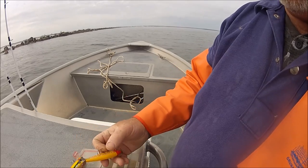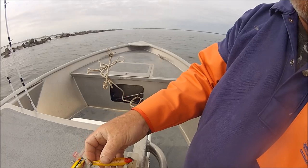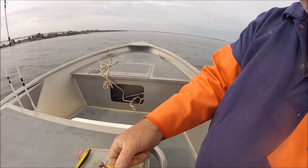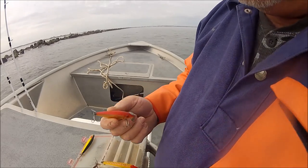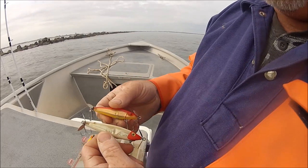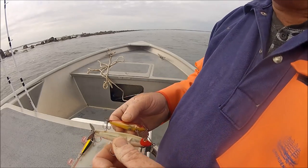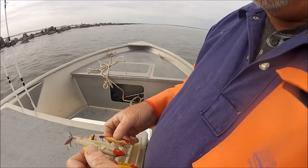Here's another one, a big one. These are the larger size with three trebles. All right, here's a smaller one. There's a smaller one. You can see the size difference. Okay. So you know what I did? Nobody will ever make these for salt water, but I'm going to give it a shot.